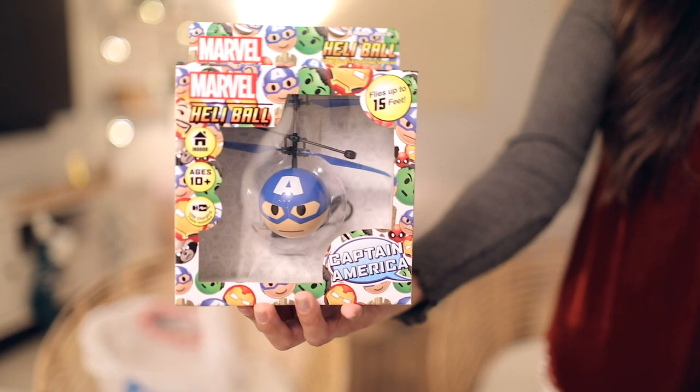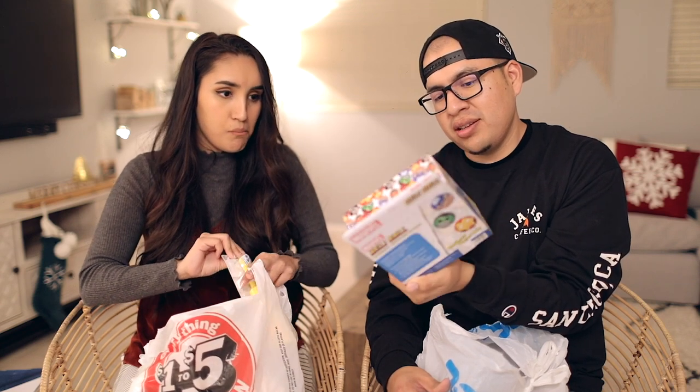I didn't want to put any super cheap toys in there, just because I feel like those are just going to be a one-time thing, and then I'm going to put them in the trash. So at least this could last for a little bit longer. Looks cool. No, it's battery powered, and you just let it fly. So that is a good little $5 one.